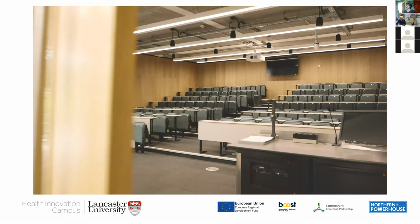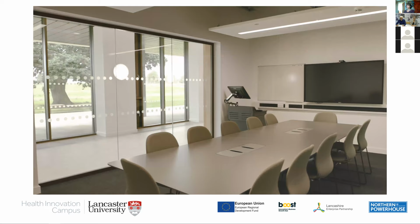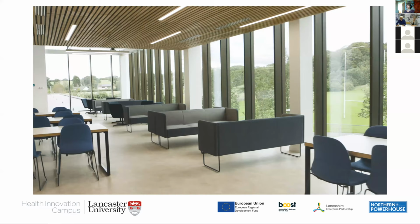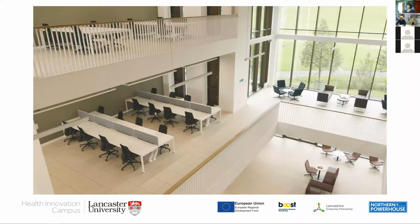This is one of the business hot desking spaces, which when we can, we will reopen that meeting room we showed you. Each floor has a full-length corridor called a street that brings that light in. This is a small business space. This is the director's office. There's another view of the business lounge, actually looking out over the rugby pitch to Bailrigg House. That's three floors of light wells, these are breakout spaces. The business lounge. Large office.